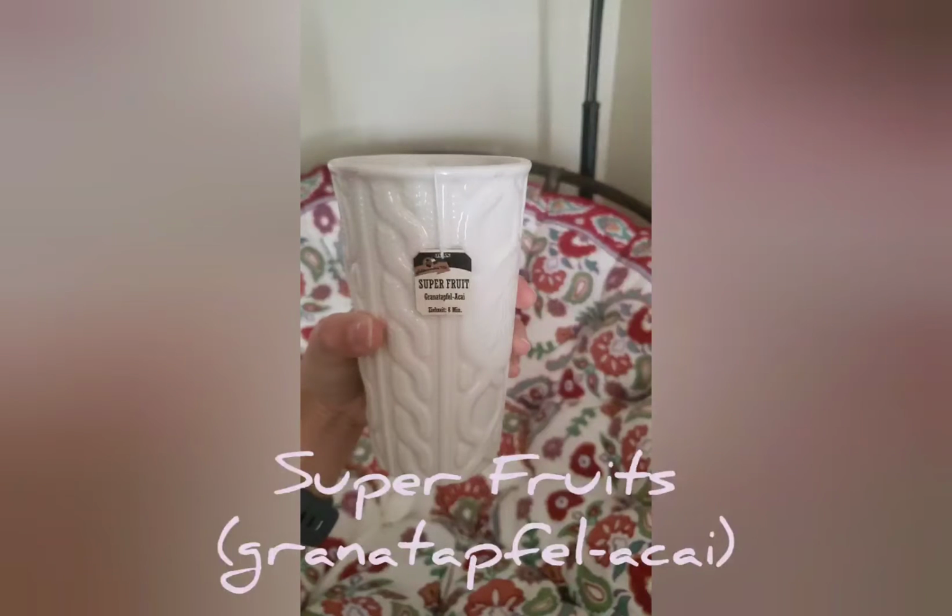So let's begin. I already had day 12's tea yesterday for the Advent tea. So here is a quick picture of it. That one was another superfruits tea, but this time with pomegranate acai flavor. It had that kind of tropical Mediterranean feel. Tasted really good. Had that hibiscus punch. It also had the blackcurrant, so it smelled really, really nice. That one was good.